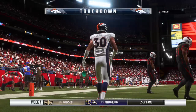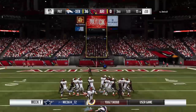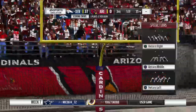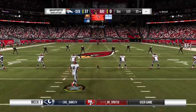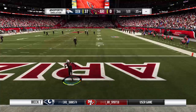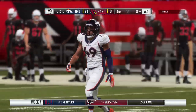A great effort there. His third touchdown of the game, 10th on the year. And the Broncos use the short field to their advantage as they cash in for 6. Now McManus on to kick this one off. And this will not be returnable. It's out of the back of the end zone for a touchback.